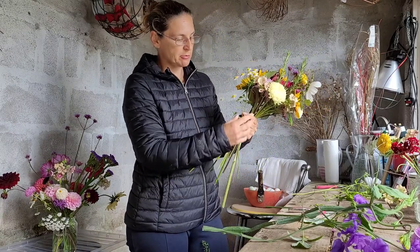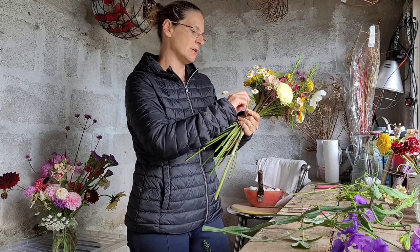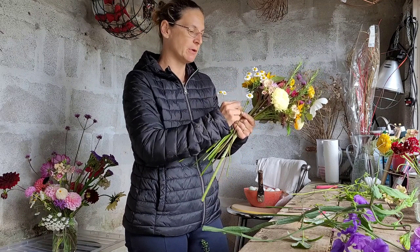You'll find that the leaves turn brown real quick as soon as you start cutting. So what I generally do is take all the leaves off when I'm doing feverfew.